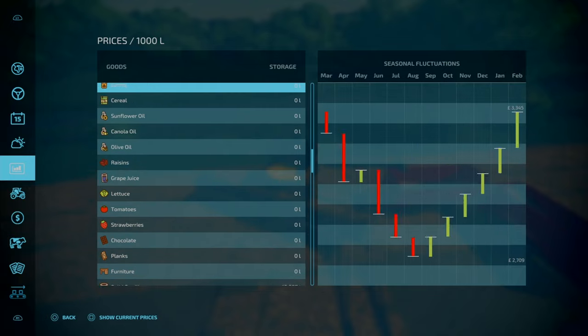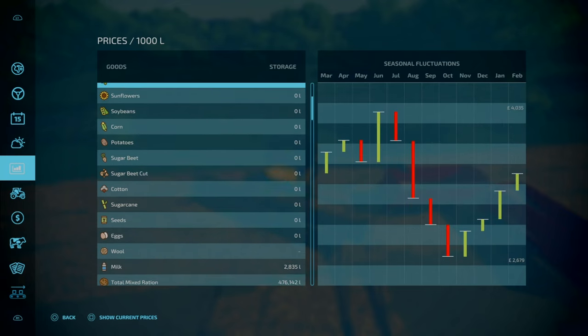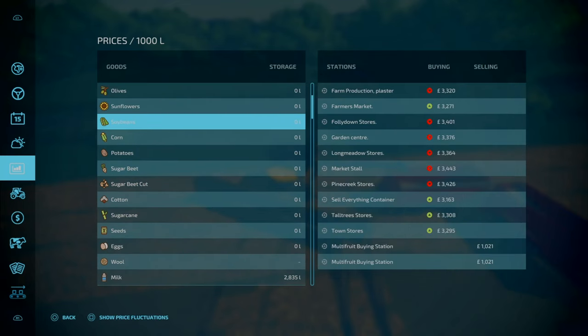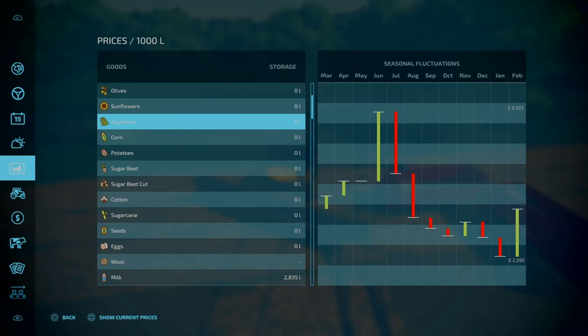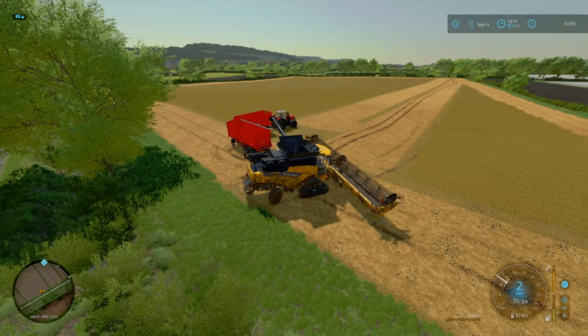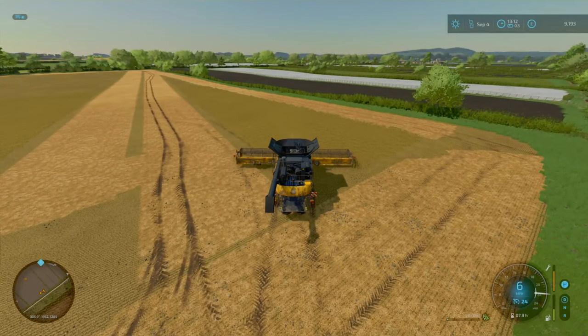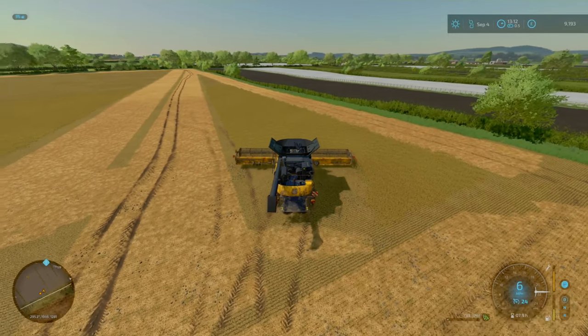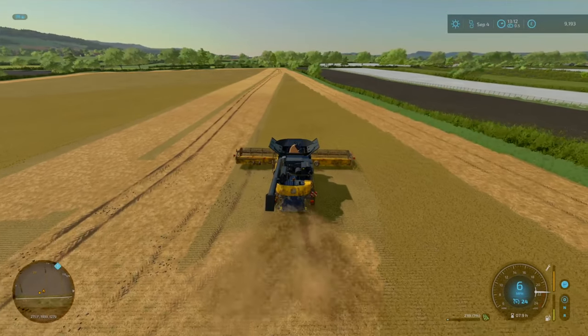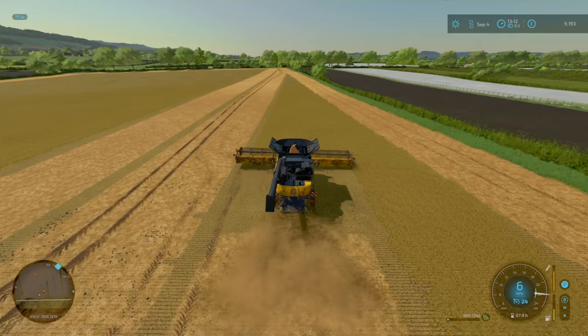And actually, how much will we get for the soybeans? Wow, we get $3,000 at the moment. But if we wait again till June, we can get $6,500 for 1,000 liters. So actually, I think that's going to change what we're going to be doing next year when it comes to planting. I'm thinking about doing some wheat fields, but I'm not sure. I may just do all soybeans. I get a lot of money in.